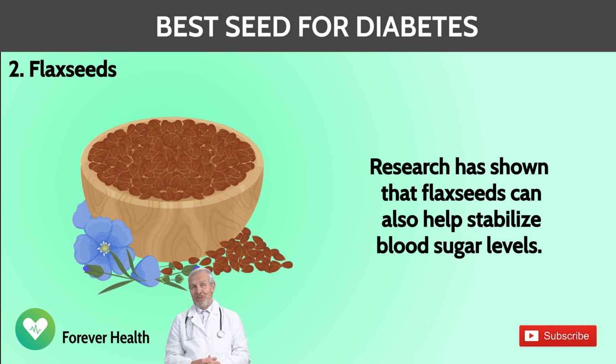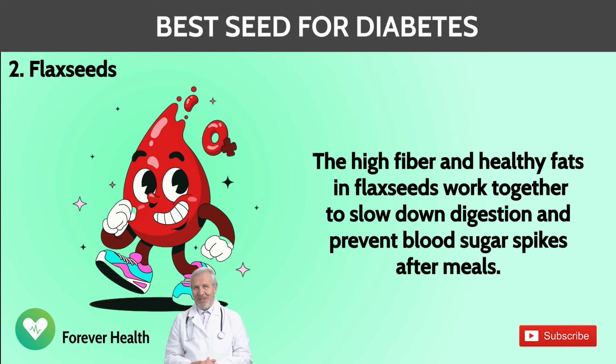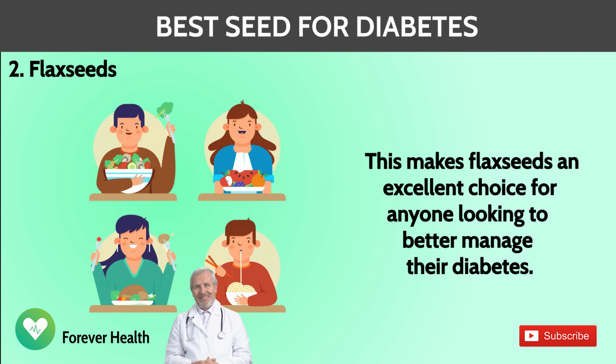Research has shown that flax seeds can also help stabilize blood sugar levels. A study published in Diabetes Care found that consuming flax seeds helped improve blood sugar control in people with type 2 diabetes. The high fiber and healthy fats in flax seeds work together to slow down digestion and prevent blood sugar spikes after meals. This makes flax seeds an excellent choice for anyone looking to better manage their diabetes.